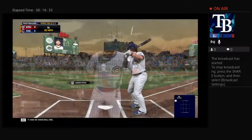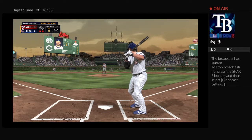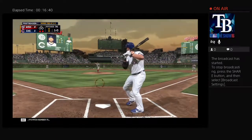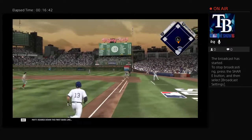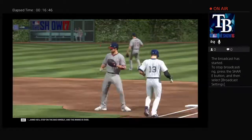And he takes ball 1. On its way is pitch number 75. Seared down the first baseline. And he'll step on the bag himself, and the inning is over.